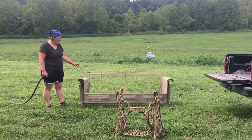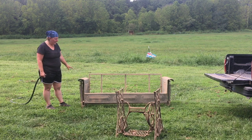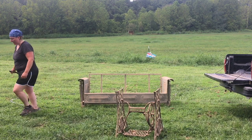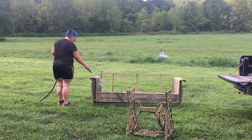I thought about repainting the glider, but now that I look at it, it's dirty, but the paint doesn't look to be in bad shape. I might just keep it green. We'll wash it off and see what it looks like underneath all the dirt. Oh no, it's rusty.